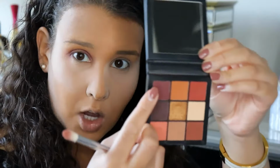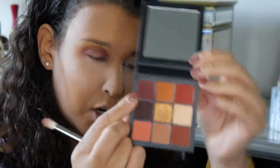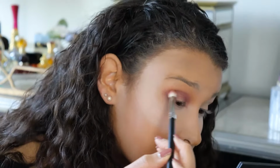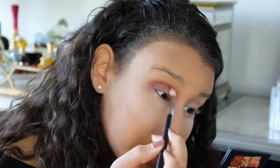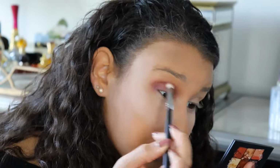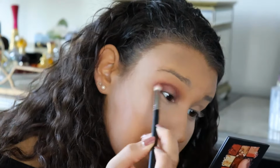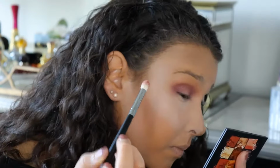And I'm going to go into this color, which is a little bit darker than the Laura Lee one. And then I'm going to pick up just a teeny bit of this one, which is really terracotta-y. And just work those two right into the crease, kind of tying it all together and making sure we're just darkening everything up. Okay, so now we've got that. I'm gonna grab some concealer.